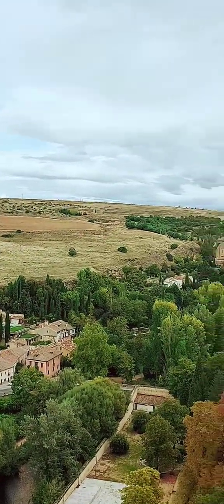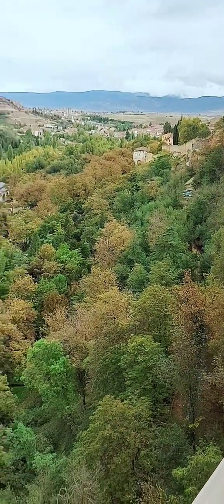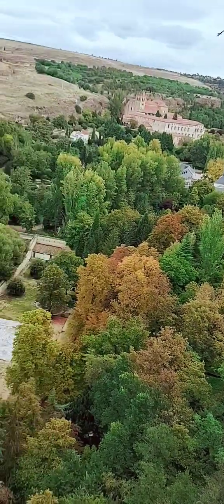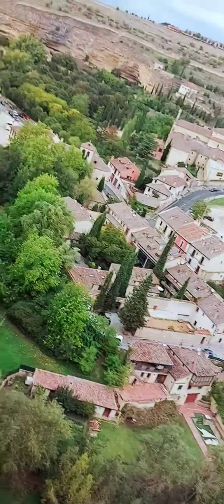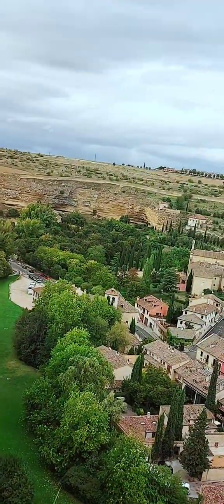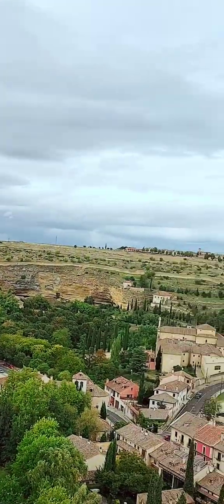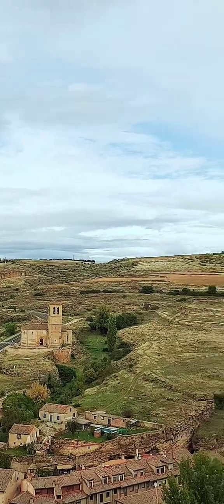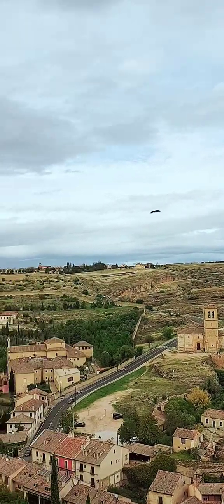And then the town that is up there is Tamarramala. That is one of the few names in Spanish that has five A's. Tamarramala. See? Tamarramala. So that is the nice view of the area of Segovia.